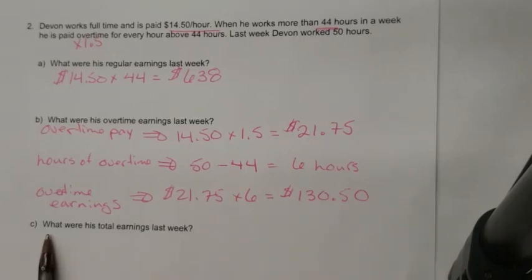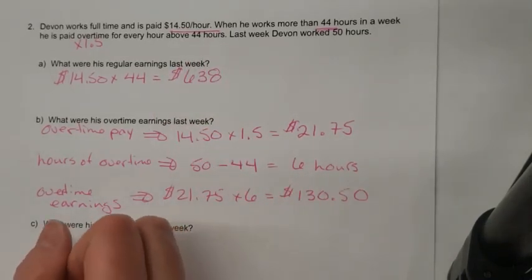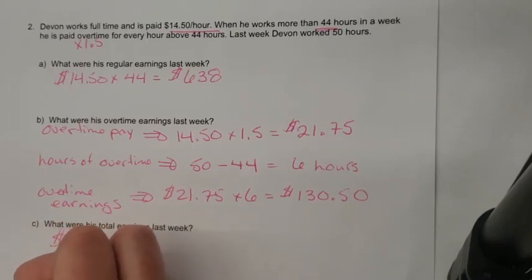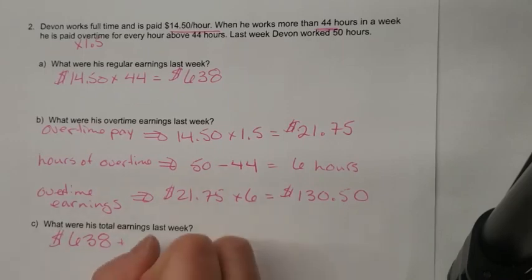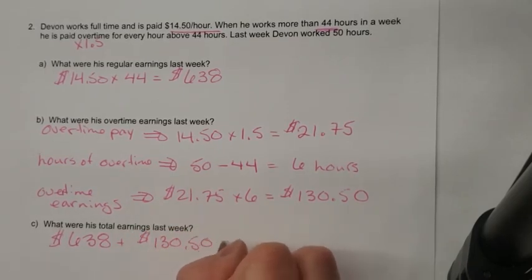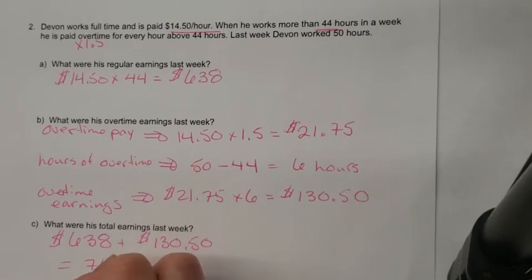And then the last question says, what were his total earnings last week? Well, you're going to take his normal pay plus the overtime pay and just add them together. So his normal pay was $638 plus his overtime, which is $130.50. And when we add those two numbers together, we get $768.50.